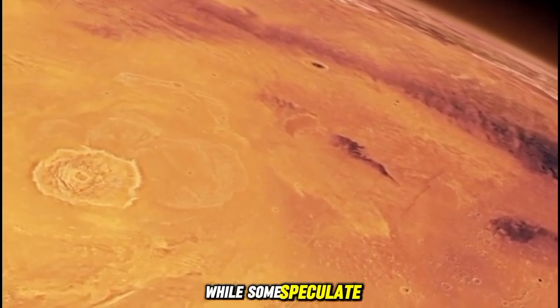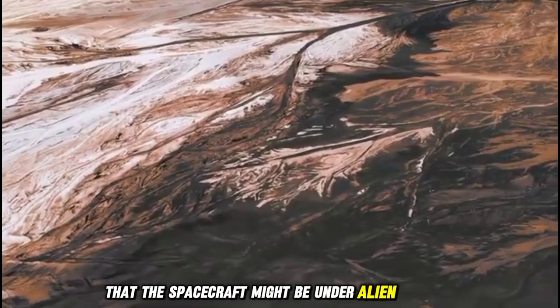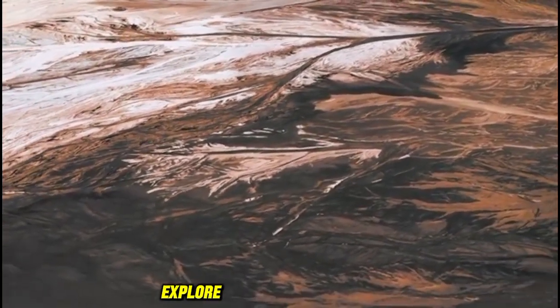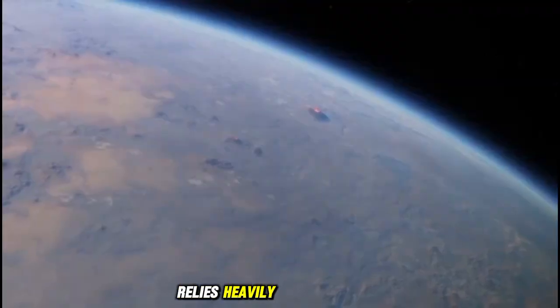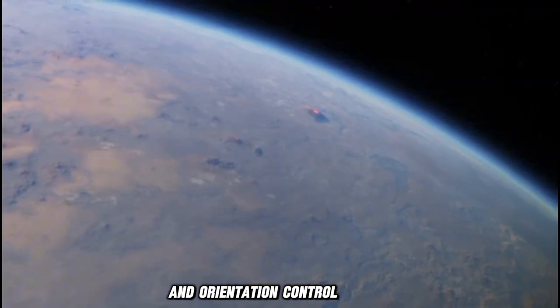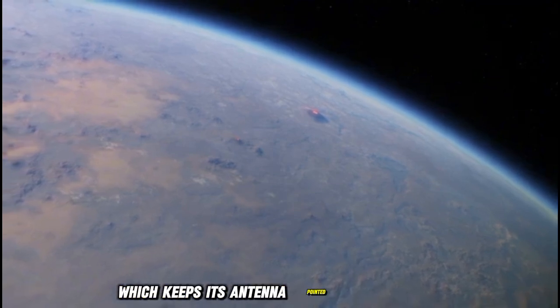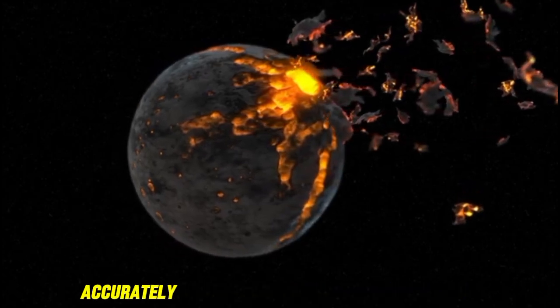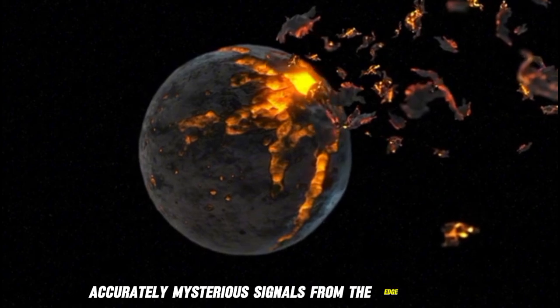While some speculate that the spacecraft might be under alien control, scientists have dismissed such theories. Explorer 1's ability to function relies heavily on its attitude and orientation control system, which keeps its antenna pointed toward Earth so that researchers can receive its transmissions accurately. Mysterious signals from the edge of space.